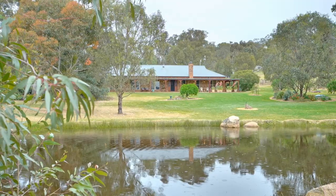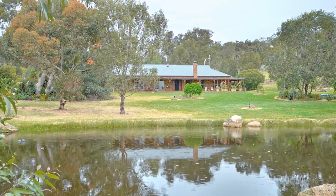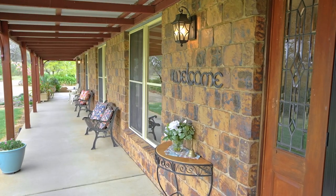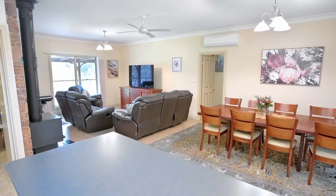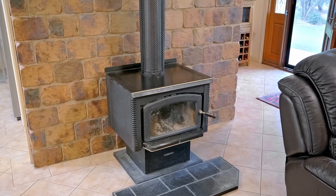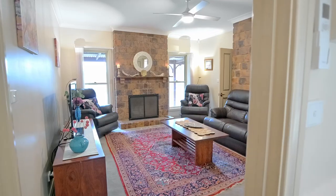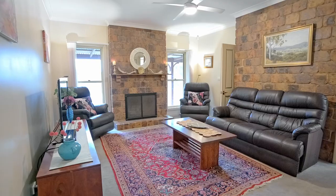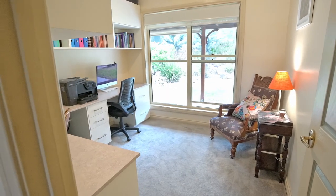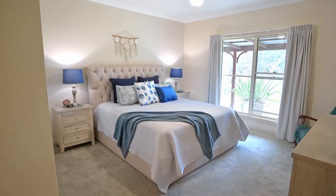This large family home boasts 5 bedrooms, including a study, 2 living areas, a wide veranda surrounding the entire house, and a beautiful, sparkling in-ground swimming pool. The property caters very well for horse lovers. There's loads of stabling, there's a wash bay, and there's some really grand shedding here with some tremendous space for parking caravans, tractors, all sorts of implements.